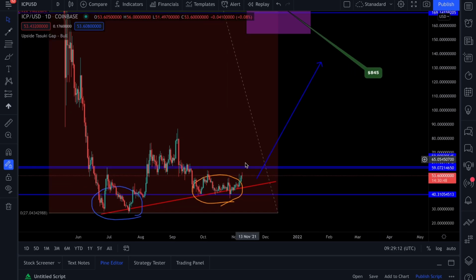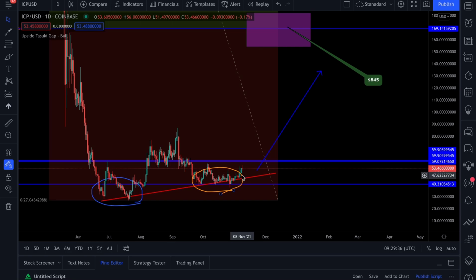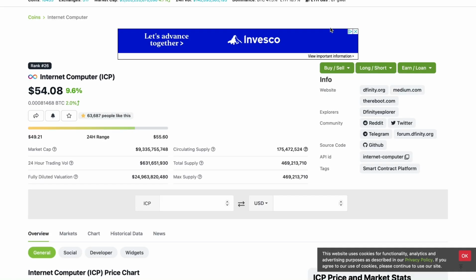What we will see is price close above, and then we'll see a moon, something that we've never seen before. It'll be similar to what we saw on Mana the other day, what we saw on Axie Infinity the other day, what we saw on Sand the other day, right? So that's what we're likely to see with this project. But that straight line explosion will likely not occur until we creep up above the $59 to $60 price area. Now, so far for the day, we're up over 9.6%.